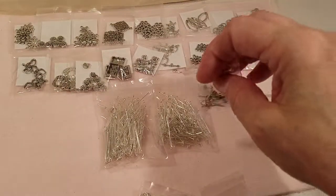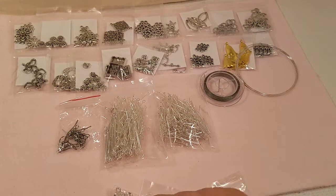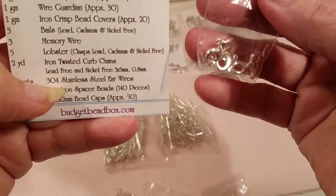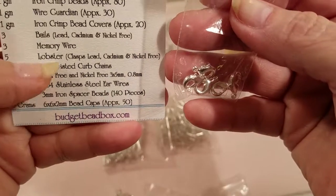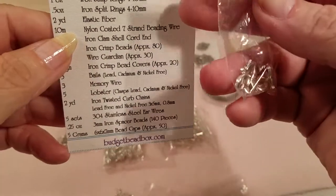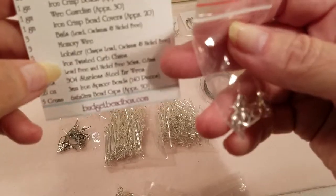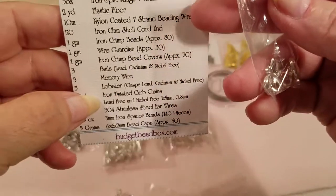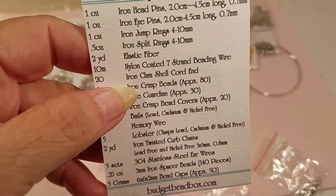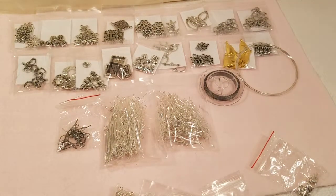Okay. So, stainless steel ear wires. All right, these are lobster claws. I know what those are. Let's see if we see them. Lobster claw. Where are you? Okay. Let's put this away because I'm obviously not knowing what this is. And hold just a moment. Somebody zip the door.